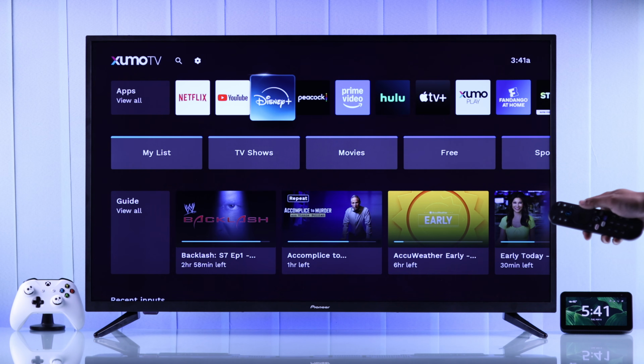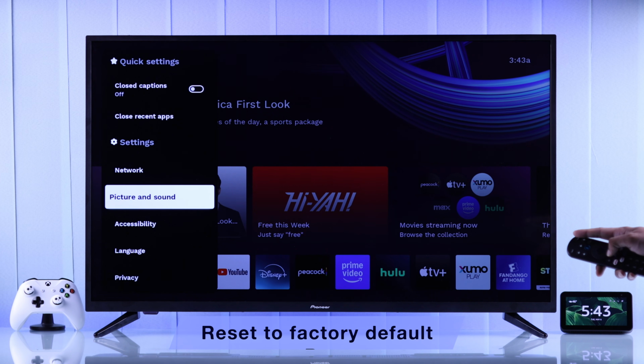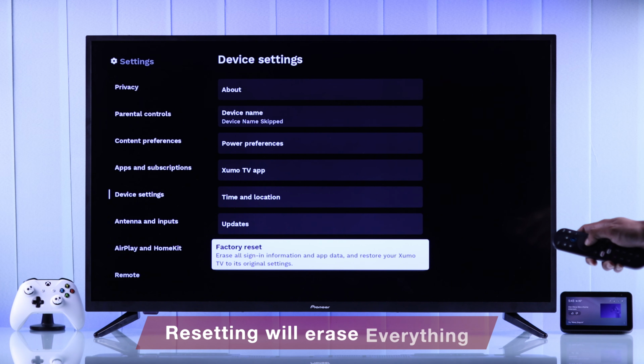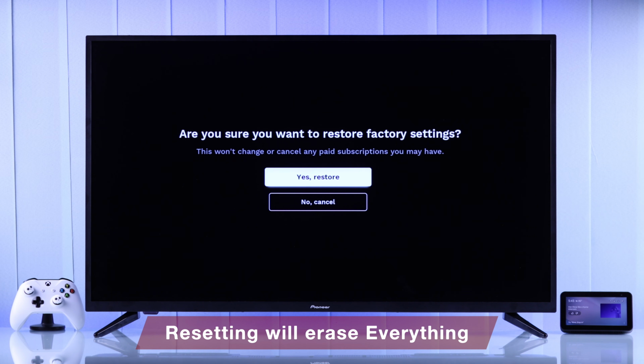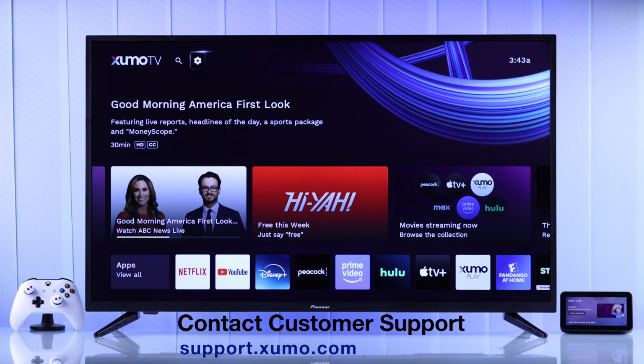Unfortunately, after following all these steps, if most of the apps on your Xumo TV are not working, then as a last resort, what you can do is hard reset your Xumo TV to factory default, which will definitely fix any issues with apps. But as you'll have to start from scratch, if you don't want to do it, then you can always get in touch with customer support by going to support.xumo.com.